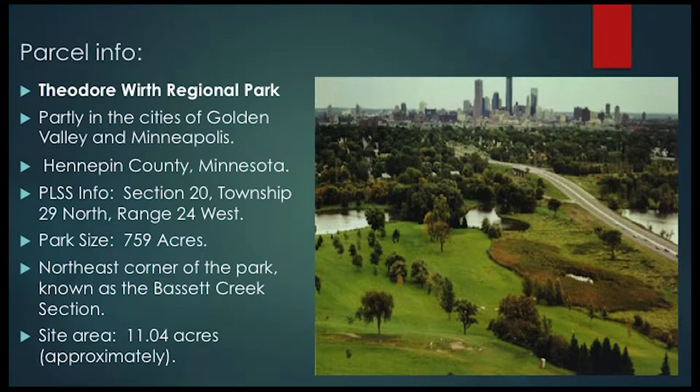The parcel we chose is a park in Minneapolis. It's called Theo Wirth Park. It is located at Section 20, Township 29 North, Range 24 West. The site area of our loop that we chose was approximately 11.04 acres.